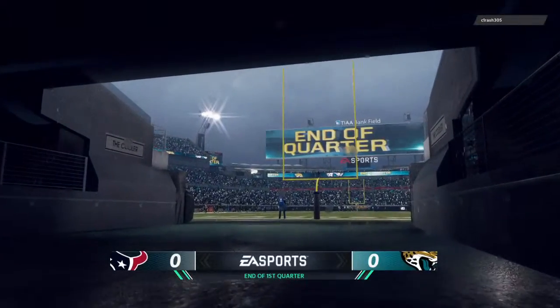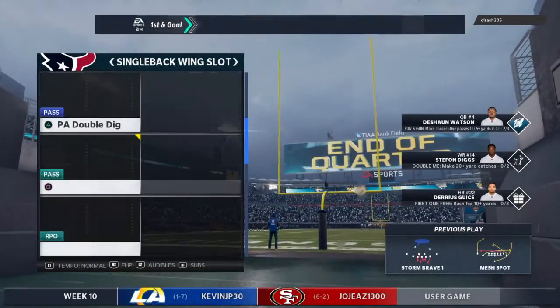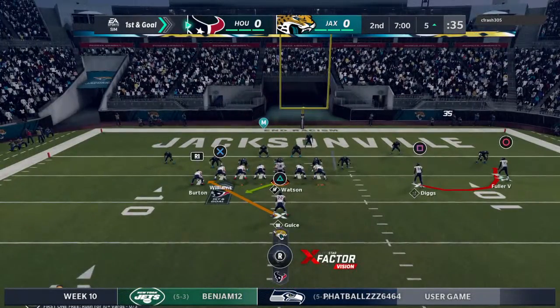No score after 1. No score. 5 yards from the end zone, 1st and goal.